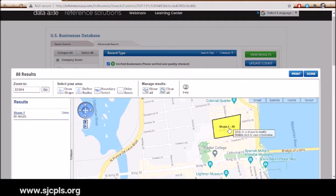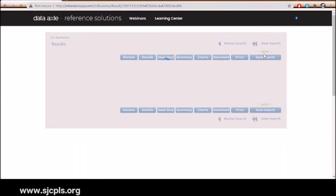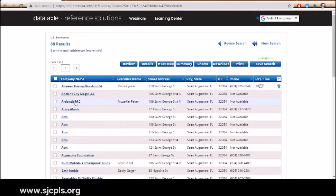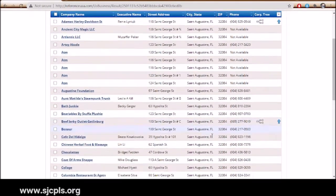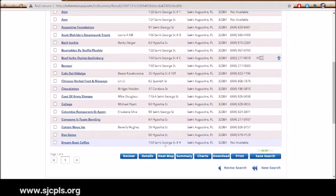And you'll see that it took it, because it defined it and called it shape number 1. Now I'm going to click on Done. And this is giving us 88 different records. When I click on View Results, I automatically get the names of the companies, or if there were people who are residents there, it'll have their names, their address, and even contact or phone number if it's available.